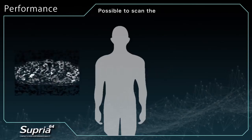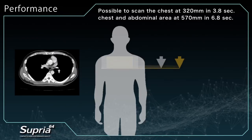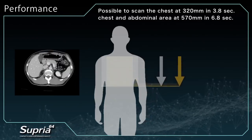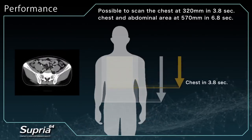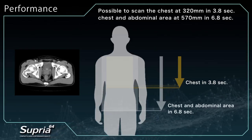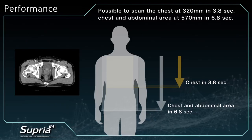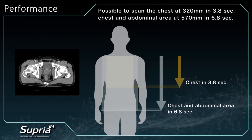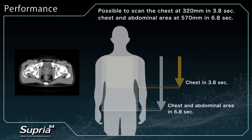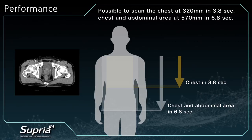High-speed, high-definition imaging is achieved using the core method, Hitachi's unique 3D imaging reconstruction algorithm. Core enables high-definition imaging as thin as 0.625 millimeters a slice, while remarkably reducing scanning time. With Core, the chest area can be scanned in 3.8 seconds and the combined areas in just 6.8 seconds.